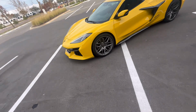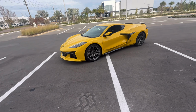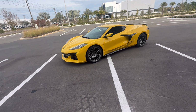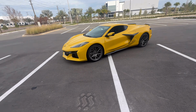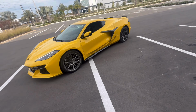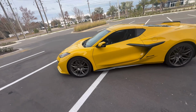But yeah, the plan is to track this thing up at Road Atlanta. So I'm gonna be spending some time around that area, so I definitely want to utilize those tracks. I want to try out Road Atlanta. I want to try out Atlanta Motorsports Park. So I will definitely be uploading those videos when I get to the point of tracking this vehicle.